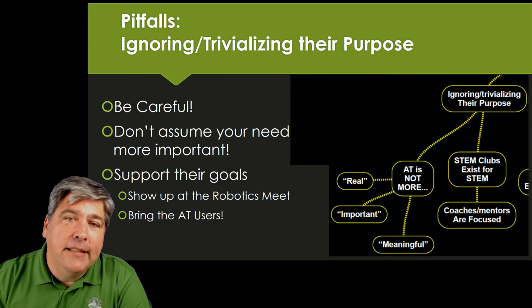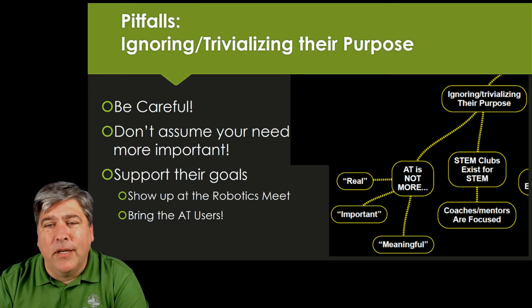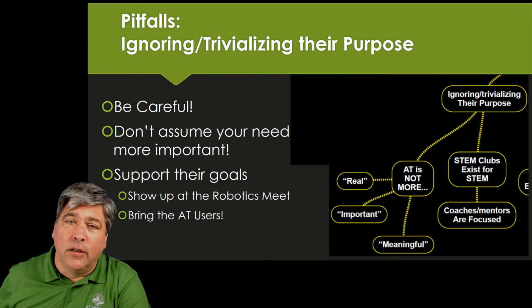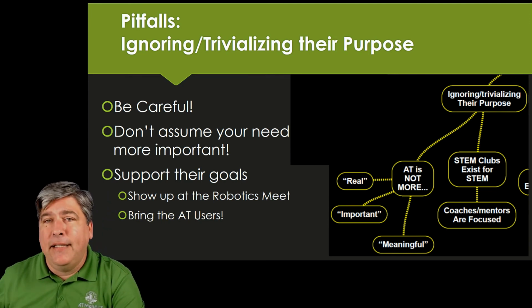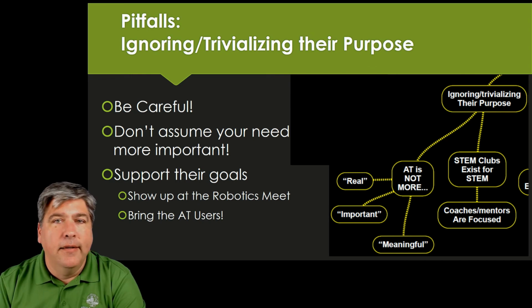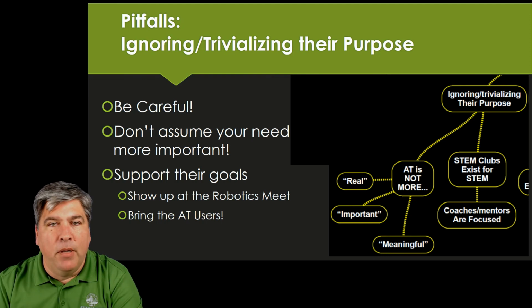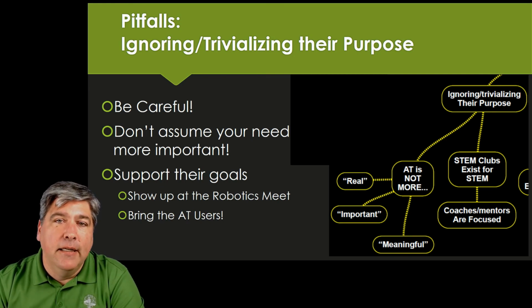The second is to ignore why they exist. And this seems like something you would never do, but it is really easy to do. I have done it. It is why I lost a year working with a program. Do not assume that AT needs are more important than the needs that they're already addressing. It's easy to look at a competition and think, you know what, Ella's being able to speak, Ella's ability to drive a power chair is more important than what they're doing on the field. But that's not why they exist.